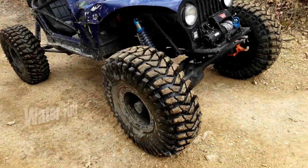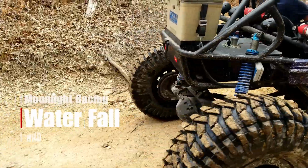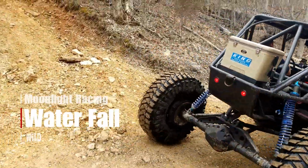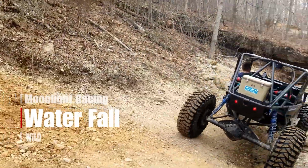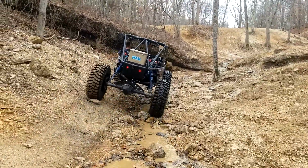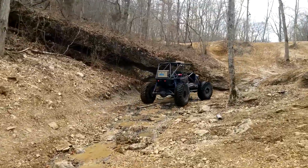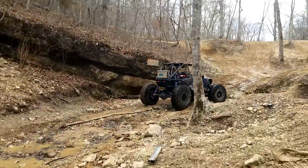At some point, if you're wheeling at Moonlight Racing, you have to do the waterfall. Since I first went to the park many years ago, it's always something that I wanted to do. It's not as intimidating as it once was, but I was not going to do it on my stock setup with 32-inch tires because the breakover angle was not enough to avoid smashing my skid plates on such an obstacle.